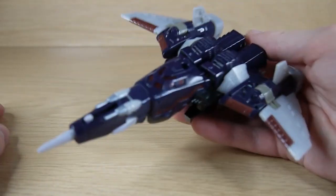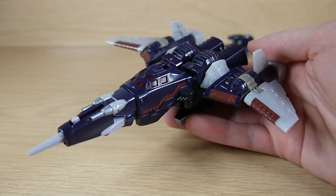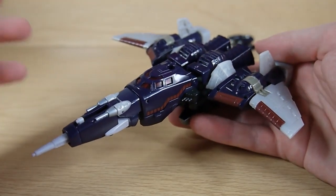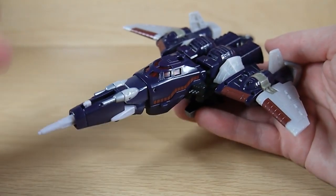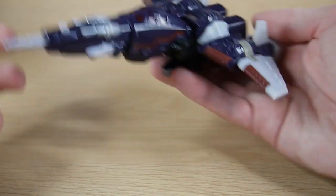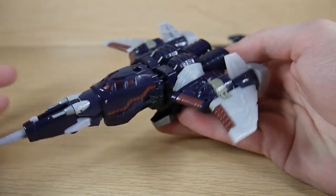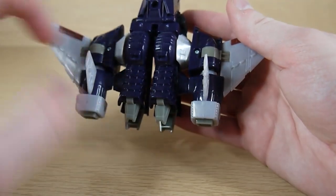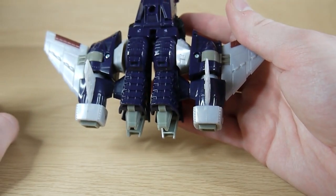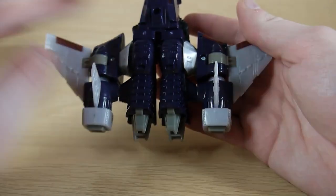Now this jet mode, it's not perfect, it's good. Don't get it wrong, it's good, but it's not perfect compared, and I'm going to be comparing it to the Kingdom one all throughout because it is the new standard, but this used to be. So this jet mode, it's solid enough, but I think where it falls apart is this back section here. It's very gappy. Now the newer one, it's all very solid, it's all very clean, it's all very flush.